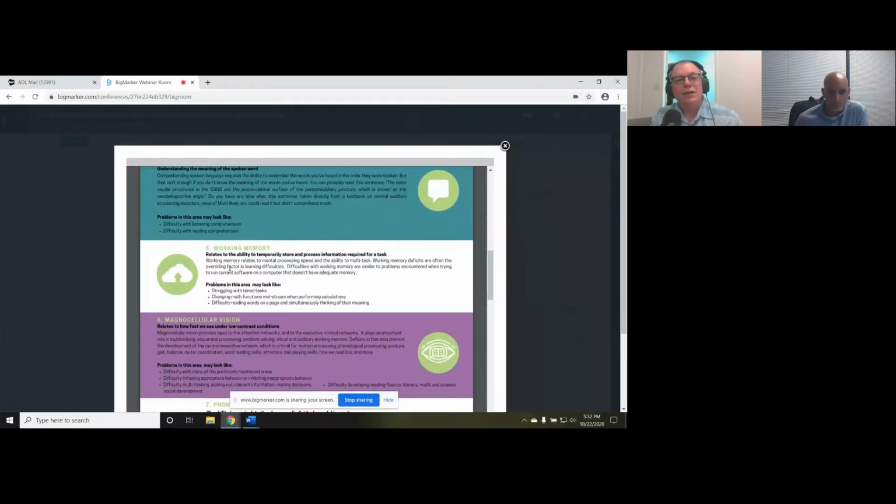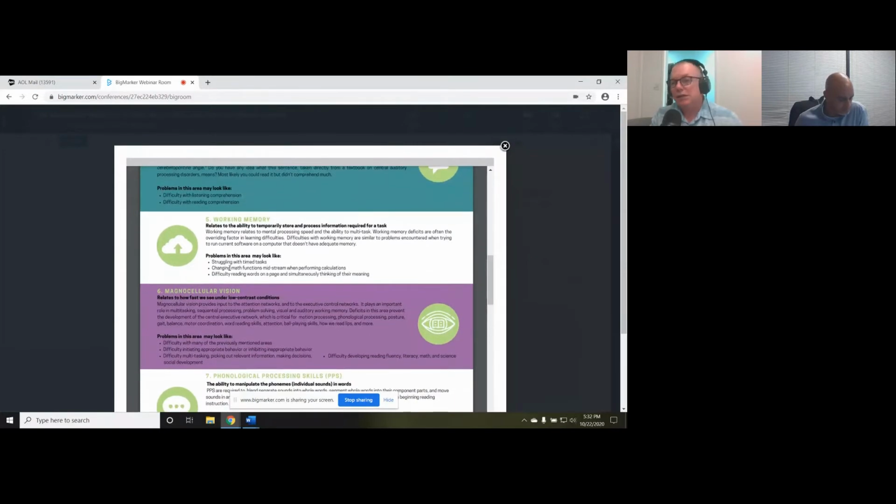So number 5 on my list is working memory. Basically, aspects of processing speed, ability to multitask, how much information can you hold in mind, store, retrieve, and manipulate, and then components of selective attention, sustained attention, and divided attention. And I use either the Learning Efficiency Test or the Test of Information Processing Skills, which is a newer version of the Learning Efficiency Test. So the LET2 or the TIPS.